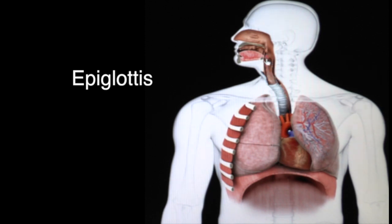Sometimes this epiglottis doesn't work. For example, in stroke patients, this would just remain inert. So stroke patients would not be able to differentiate between the food or breathing, and food could well go onto the lungs.